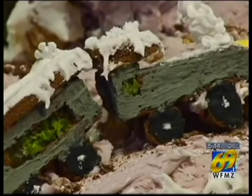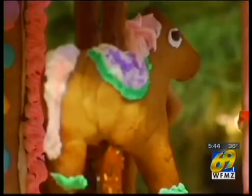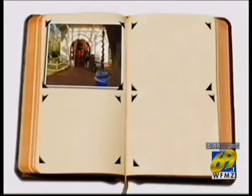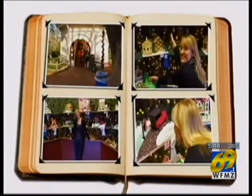It's just amazing the ideas that people have and how, you know, you can make it out of food, basically. You know, it's like looking at food in a totally different light. Inspired to bake my own on a one-tank trip to the gingerbread house display at Peddler's Village, Karin Mallet, 69 News.